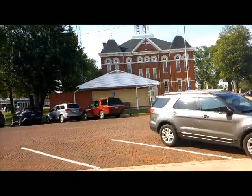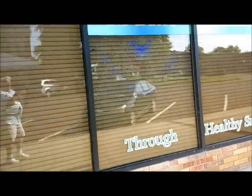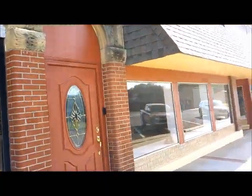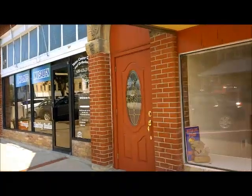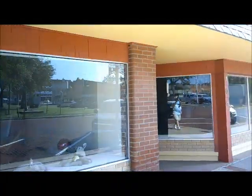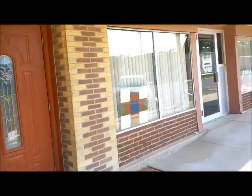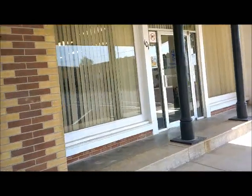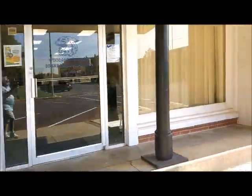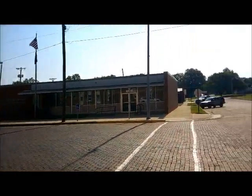Walk around the rest of the way, and then I'll get a picture of the courthouse. Education Building. There's our post office right across the street. Okay.